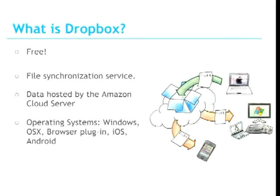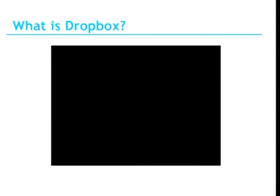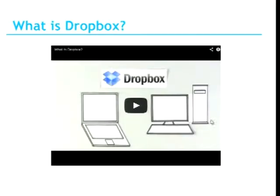So what is Dropbox? Dropbox is a free cloud-based file synchronization service that spans all platforms. And by the cloud, we mean that the data is hosted on the Amazon cloud server. So think of a hard drive in the sky. Okay, and here we have a short introduction video.